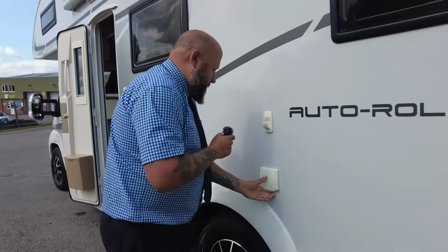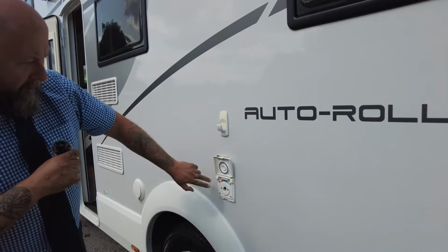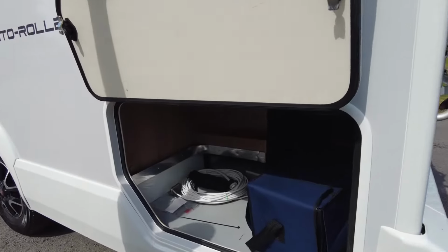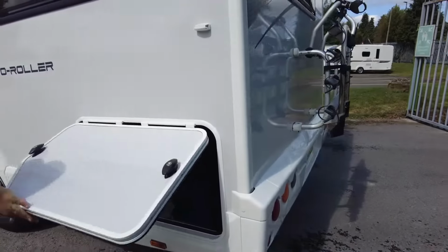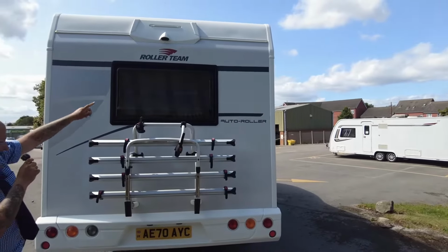Underneath here, there you go, is your external shower point. And then you've got this big garage that runs all the way through. There are some bits in there at the minute, so you've just got a little bit of coax cable and some levelling blocks, but it does run right the way through, all the way to the opposite side of the van. And then when you get to the back, it comes with a 4x bike rack and the reverse camera that's in the pod at the top there.